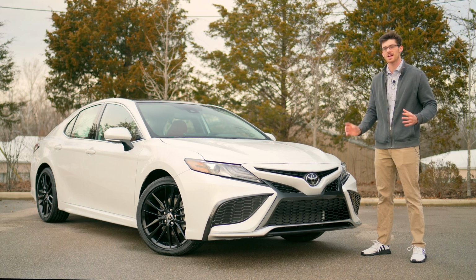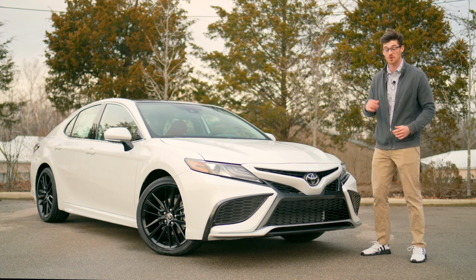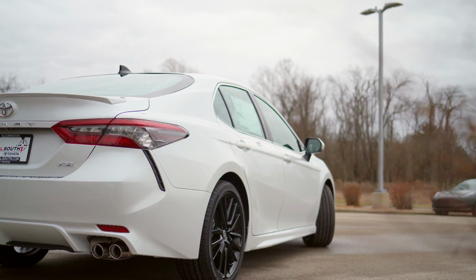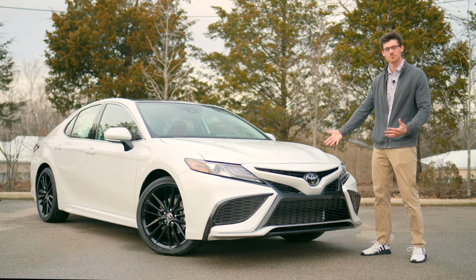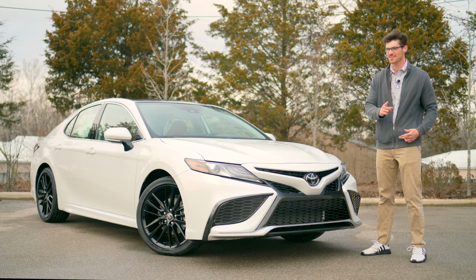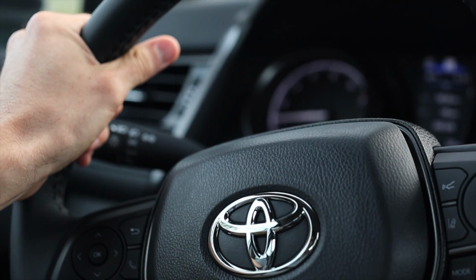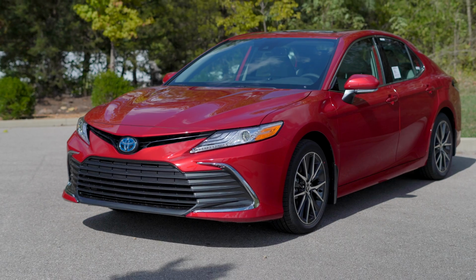The Toyota Camry has one of the longest running, most successful nameplates in North American automotive history. And today I'm going to show you why the latest generation still carries that crown, along with all of my biggest complaints and what's new for 2023.